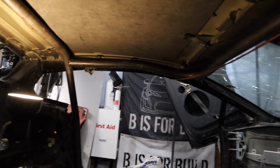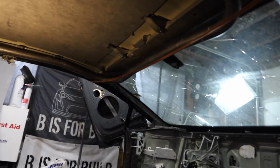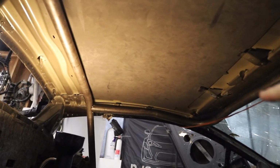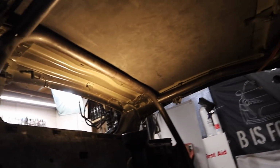All right guys, last night we nailed the halo bar. So it's got bends that go up to help it meet up with the roof, which has the arch, and then it has bends to keep it tighter on that line. And that's gonna help a lot. So it's just lightly tack welded in here.